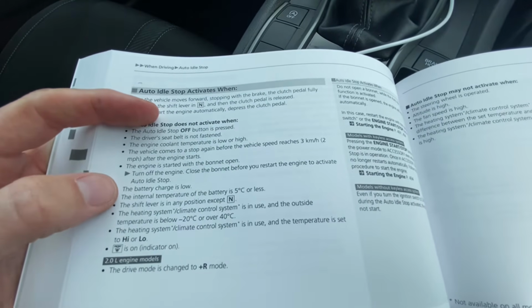Internal temperatures of the vehicle we talked about, battery charge we talked about, even things like if the fan speed on the heater is too high, it won't do it. If you're at a certain altitude, it won't do it. So I guess hopefully the video makes you a bit more up to date on what's happening with the battery management system in the car.